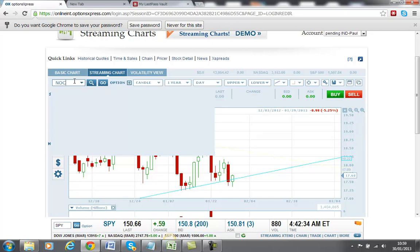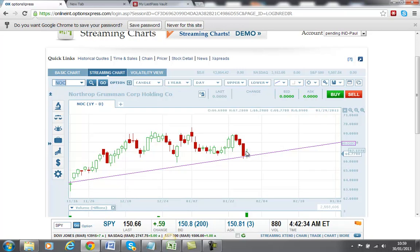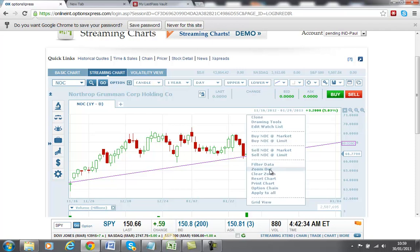Then we have NOC, November Oscar Charlie. Again, an upward trending support line. What are we looking at here? Again, a nice little entry point. You would have to work out your calculations though as well.